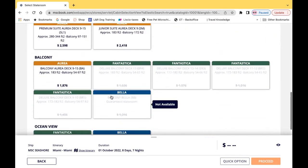So we come down here and it will tell you which, oh, look, I booked this cruise last night. And today they're all booked up. All of this particular one is booked up. But I got in on this one right here.